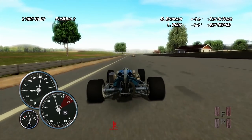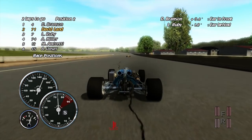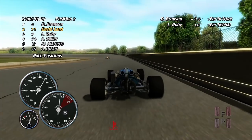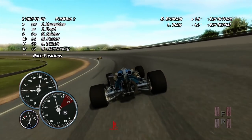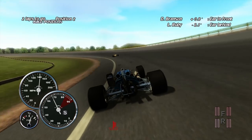We had some mechanical failures. We had a crash. But it doesn't matter. We're going to try to win this race. We're going to try to win Trenton. We're going to spit in the face of the Trenton curse once again, or at least try to. Going to be coming up to the white flag this time around.